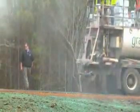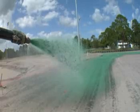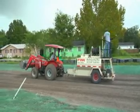Leading hydro-seeders like EFS that use Pennington products to successfully control erosion and beautify landfills are also breaking new ground with top-quality sports fields straight from a hose. This soccer field outside Orlando is being planted with Pennington's Princess 77 Hybrid Bermuda, best known for its starring role in 3 straight Super Bowl fields.